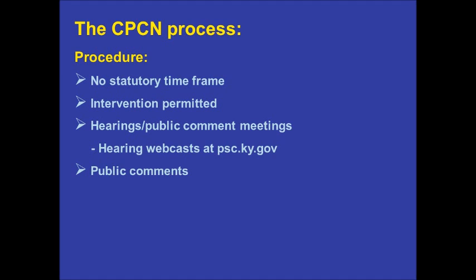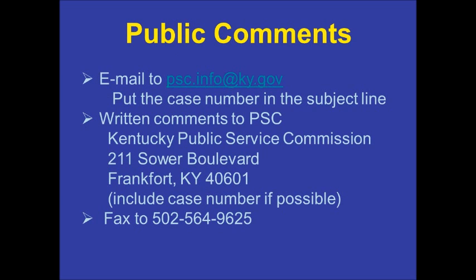Public comments are taken at the beginning of the hearing. The PSC also may choose to hold public meetings for the purpose of receiving public comments in communities affected by a particular case. Public comments also may be submitted in writing to the PSC. Here is how to submit written public comments on a case before the Kentucky Public Service Commission. Always try to include the case number so that your comments may be directed to the proper case file as quickly as possible.